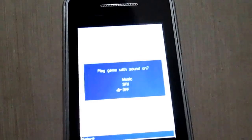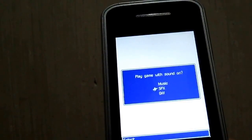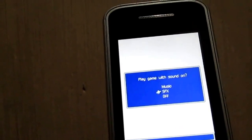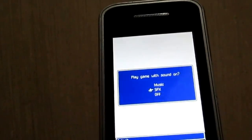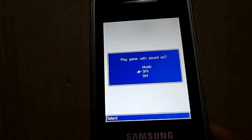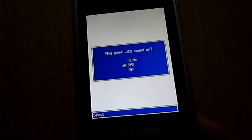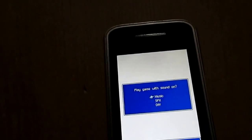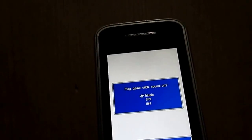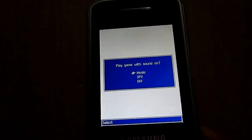To let you know, there's no other way of getting this game except downloading illegally from the internet. Well, at least that's for me. So I downloaded it, and most of the versions out there don't support music and sound effects played together, so I'll go with music.